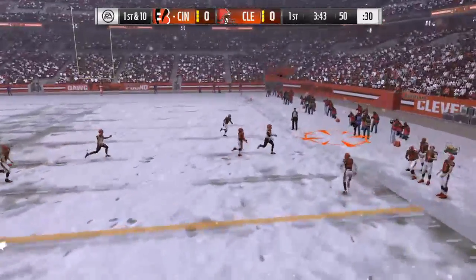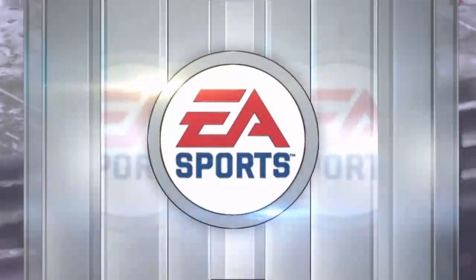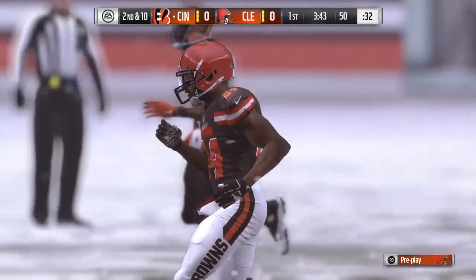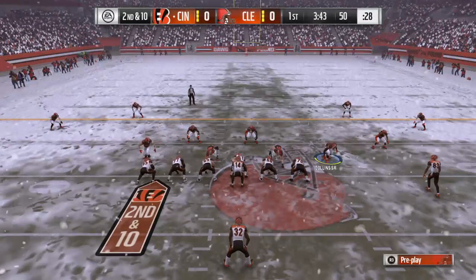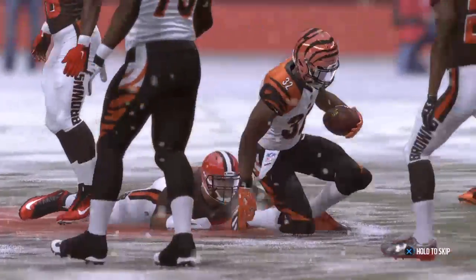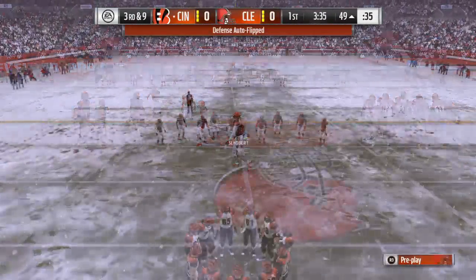Trying to shake off the interception from the last drive. He'll look to throw. His big tight end, Tyler Eifert, the intended receiver. And that'll bring up second down. Dalton hands to Hill. Trying to run inside, but nothing there. Only a yard of pickup there, and it'll bring up a 3rd down.